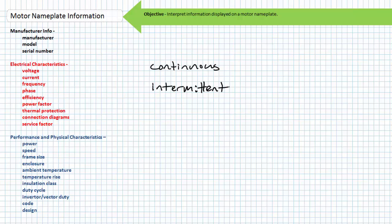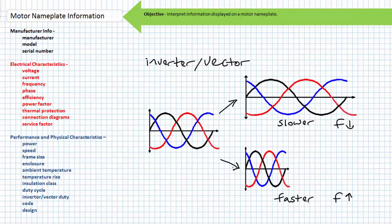An intermittent duty cycle motor really is designed around the fact that it will be allowed a chance to cool off between uses and not just ceaselessly haul a whole herd of elephants onto the roof without rest. The inverter or vector duty entry, if it appears, designates the motor as being an inverter duty or vector duty motor. This entry is related to both insulation class and duty cycle, and if you think about it, pretty much everything else on the motor nameplate.